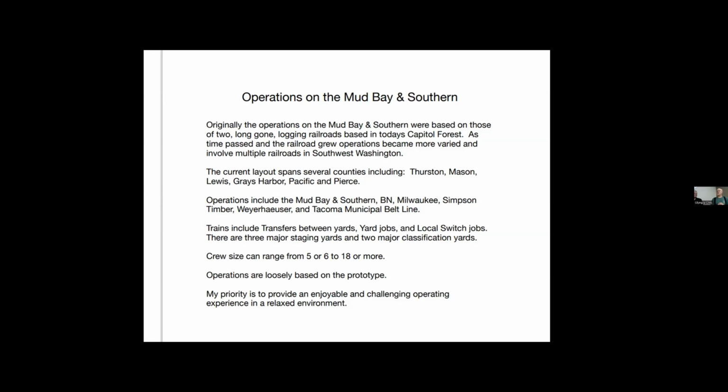So I didn't intentionally make puzzles. I wasn't trying to do a time saver or anything like that, but it just turned out that way. I base this a lot on the prototype. The railroads are businesses. They don't like to spend a dime if they don't have to. They're always looking for a return on their investment. So I didn't put a lot of tracks in just to make things easy to operate. You have to study the track and figure out your moves, just like a real crew does.